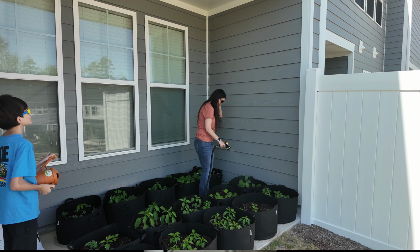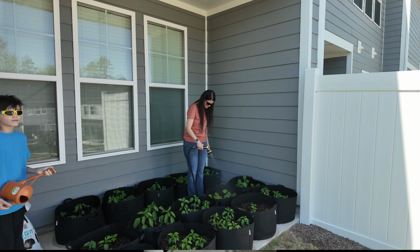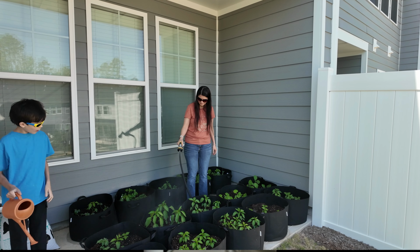The moisture level in containers can change rapidly, so stick your finger an inch into the soil, and if it feels dry, it's time to water. Since nutrients leach out of containers more quickly than in-ground gardens, regular feeding is pretty essential.